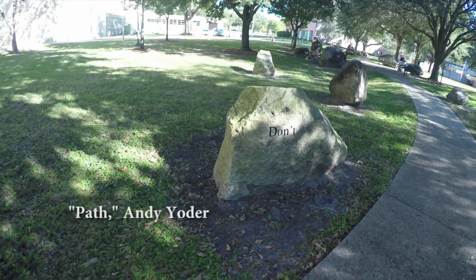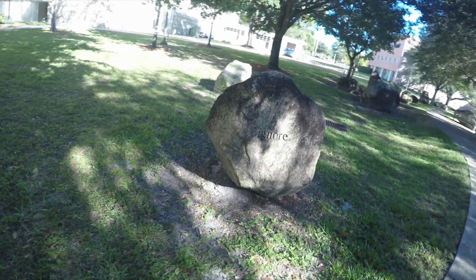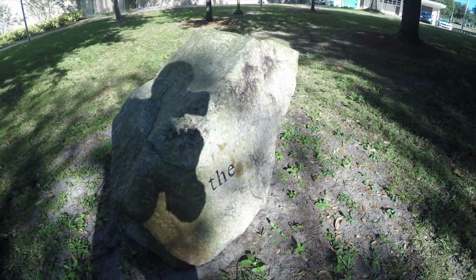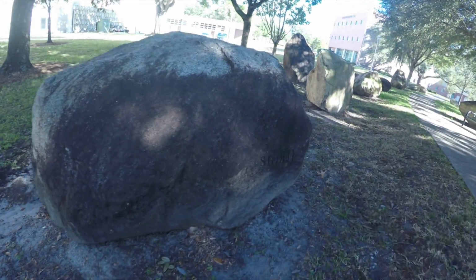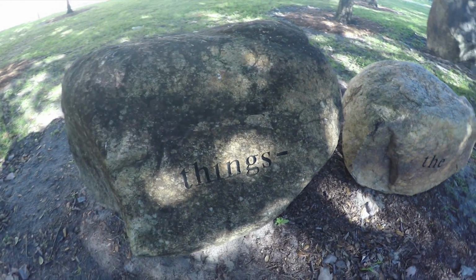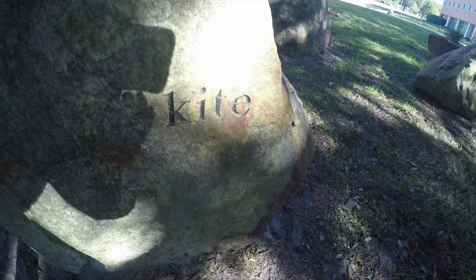And it starts right here. Don't. Ignore. Let me come off the path a little bit. The. Sorry for the shadow, I'm out here in the middle of the afternoon. Small. And you come over to the next rock back here. Things. The. Kite.